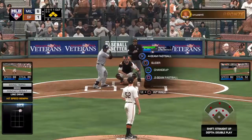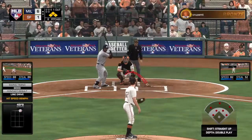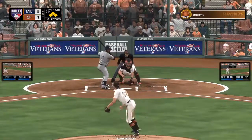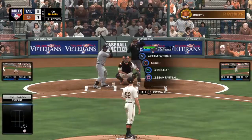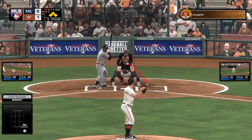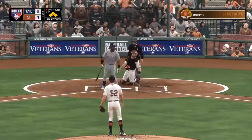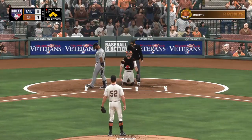Into the box now, Eric Timms. He comes set. Here's the 0-0 pitch. And the changeup is way low that time. The intent with that changeup away was one thing and one thing only: get a double play ball. Nice job to lay off it at the plate, though.